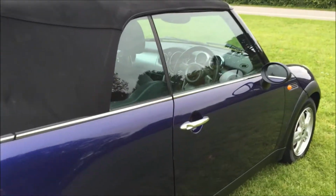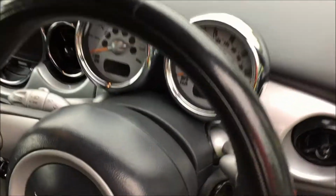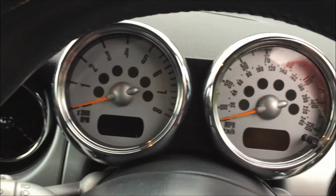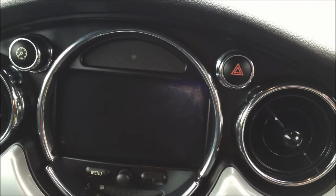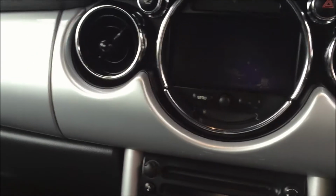Now, I'm just gonna show you inside the vehicle here. So we've got the speedo and the rev counter up here as double clocks, not the single clock you get in some Minis. And that's because we've got the full screen satellite navigation system over here. It's also got the glove box, which is an optional extra on these cars as well.